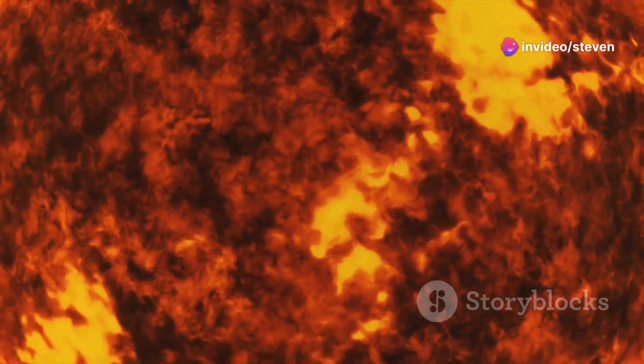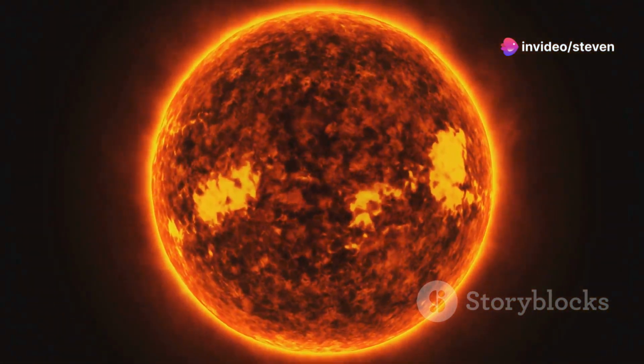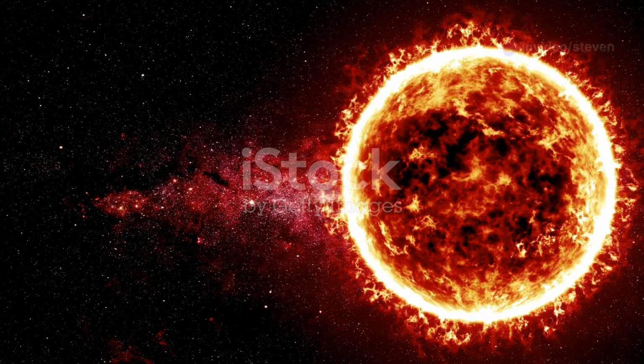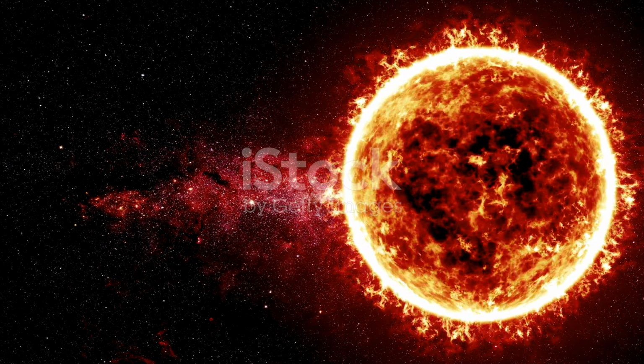One of the key features visible in the image is the granulation pattern. Each granule is about the size of Texas. They are formed by the convection of plasma. Hot plasma rises from the Sun's interior. It reaches the surface and then cools. The cooled plasma then sinks back down. This process creates the mottled appearance of the Sun's surface.